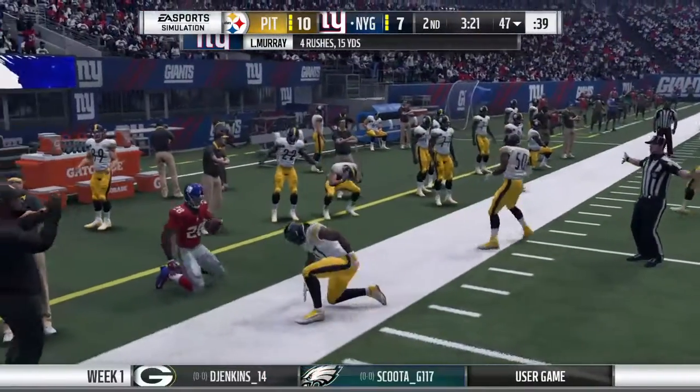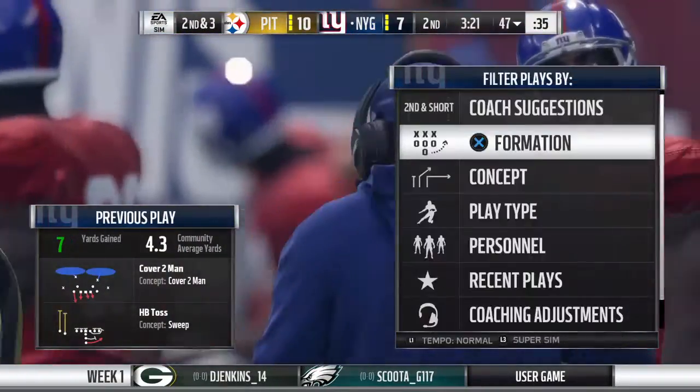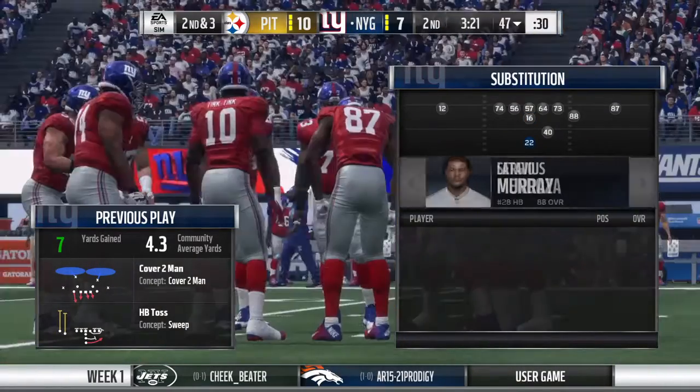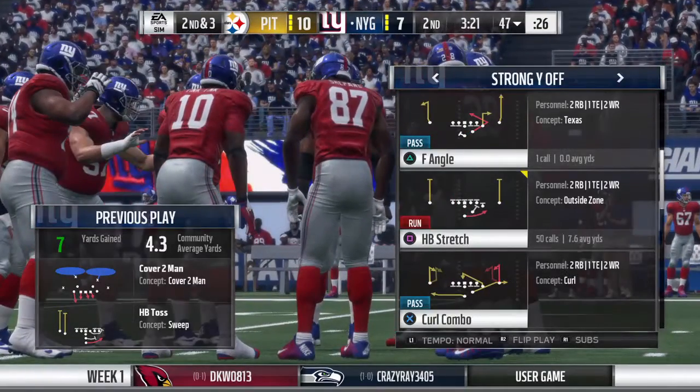A solid run on 1st down. Gain of 7 leaves him with a 2nd and 3. He's had a ton of success here so far, but you get the feeling that he might be on the verge of popping one. Yeah, even on that one, there was a little bit of a hole, but it closed there quickly at the end.